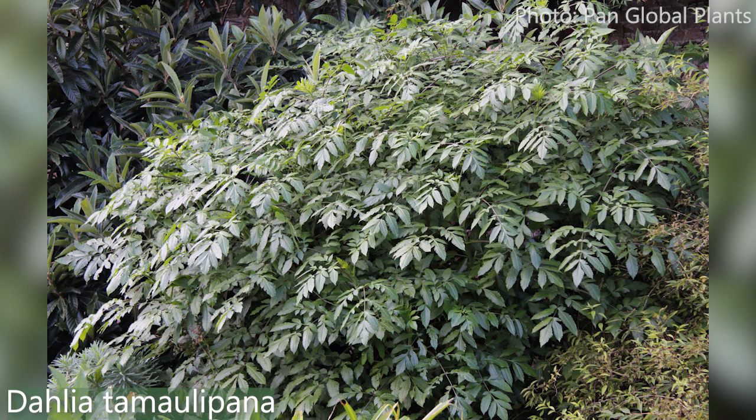it turned out to be a new species. He sent the location details and photographs to Mexican botanist friends of his, and then finally, after many years, it was getting boring after a while, 3 or 4 years later, they came up with a description for this new dahlia species and called it Dahlia tamaulipana, after the Mexican state of Tamaulipas.